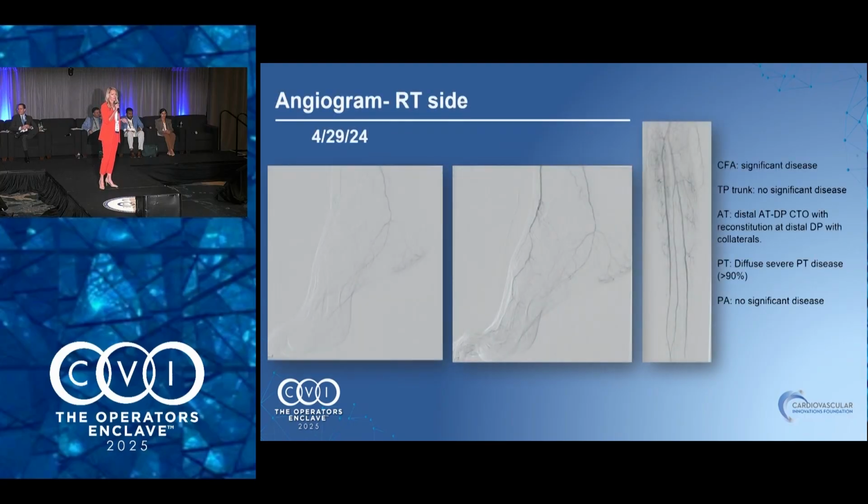So she goes in for an angiogram on the right side. I believe her operator is actually in the room here with us, Dr. Hamad over there. So he goes in, finds that she's got significant CFA disease, no disease to the TP trunk, but she does have a chronic total occlusion to the AT, and severe diffuse PT disease. Nothing on the peroneal. So this is again in April.